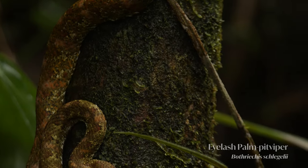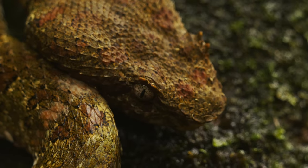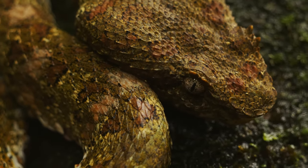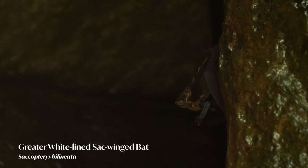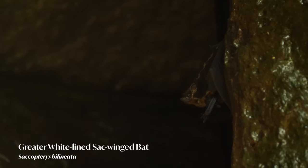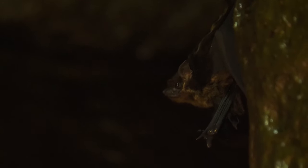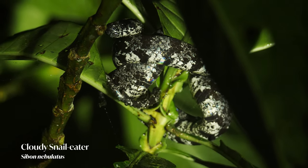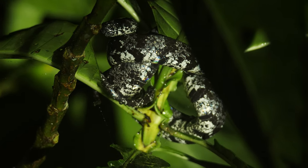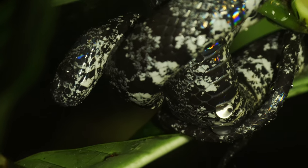Many animals are predominantly nocturnal in Tortuguero, including the eyelash vipers. This bat is hanging out at the cave entrance, waiting for nightfall. With a roughly 50-50 split of nighttime and daytime, there's a lot of nocturnal activity. Many of the reptiles and amphibians are found up in the trees.